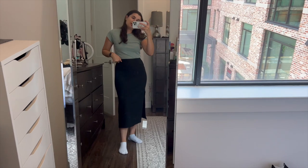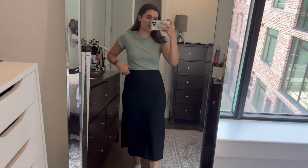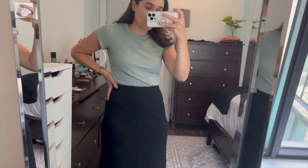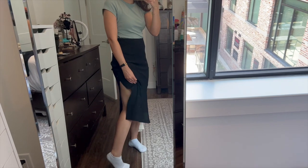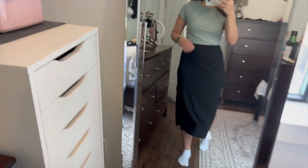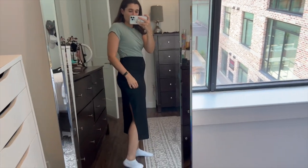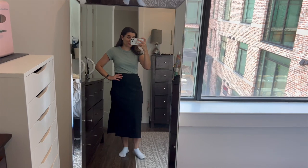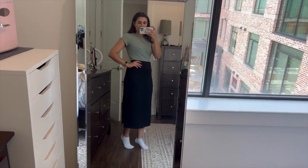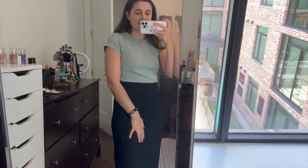Here is the midi skirt on. Obviously I would not wear it with the top that I'm wearing right now, but I just tucked it in so you could see. But this one fits me super well. It's not tight at all. And I love these little side slits that you get, so you get some movement when you walk around, and it's not just one big column, which I think is perfect because I am petite, and sometimes longer skirts make me look shorter. But with a little heel, these would be so cute, or heeled booties in the fall. So cute. So that is this skirt.